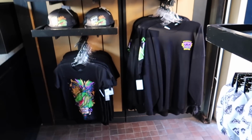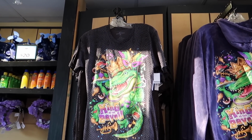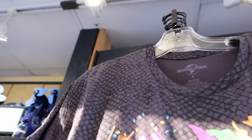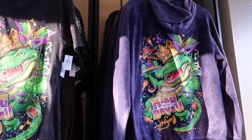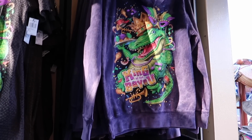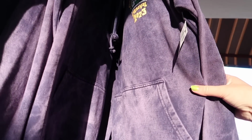And then there's more. A kid's shirt. Another shirt with like alligator print design in the background. Like this is like reptile skin. That's kind of cool. And of course got the big gator on it. And then a purple hoodie that's like a little more tie-dye looking. Or is it purple or gray? I think it's purple. That's the front. That's kind of cool too. I like it. It's got that like faded look, like you've had it forever, which I like.